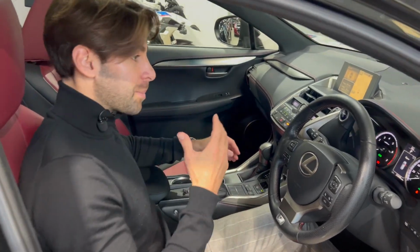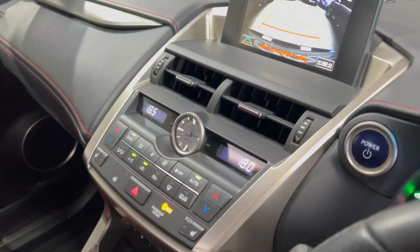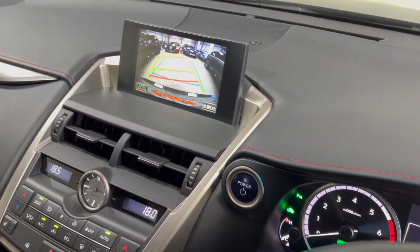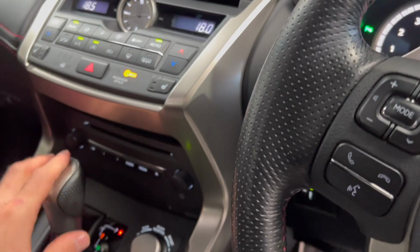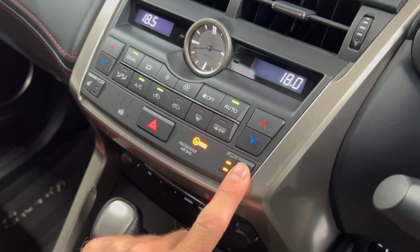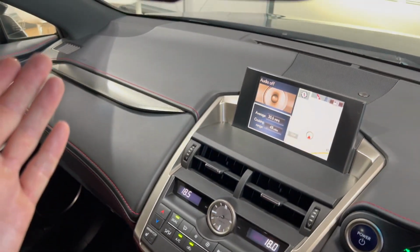Now, coming back to the bits we spoke about earlier, that reverse camera, if you have a look up on the sat-nav screen there, you've got that amazing widescreen nav with the big reverse camera, and you can see the guidelines turning as I turn the wheels. A really lovely feature. Dual zone climate control through the center here, heated seats. I mean, full of options, this car. Auto dimming rear view mirrors.